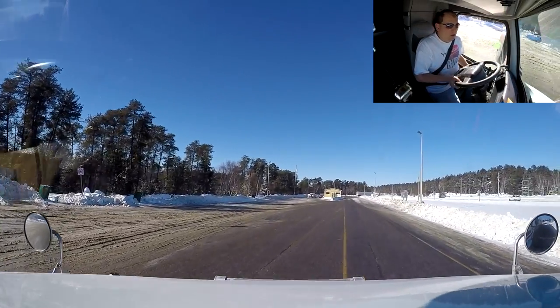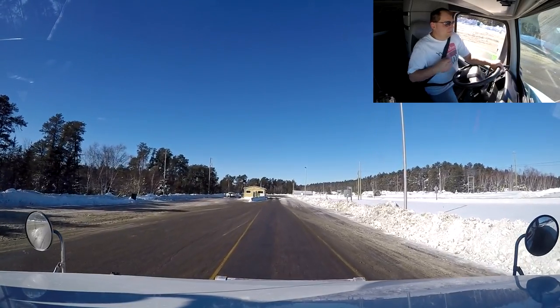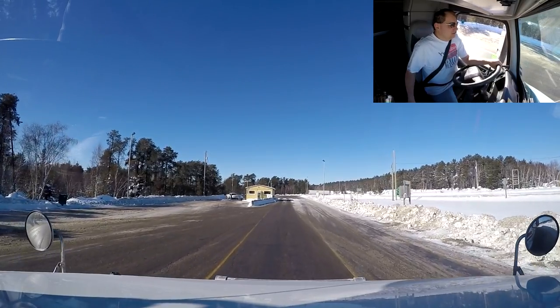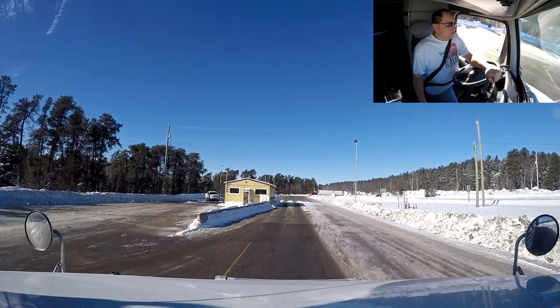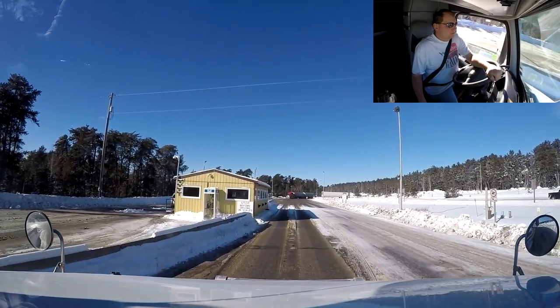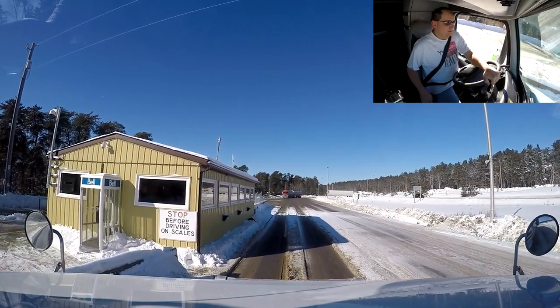Let's open our window, so if they say something on the speaker, we can hear them, right? Stop before driving on the scale. All right, well, that's good. We know that. In 200 meters, scales, turn left on Highway 17. Way station ahead.